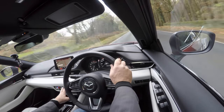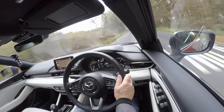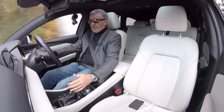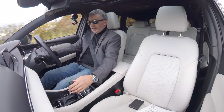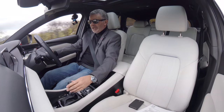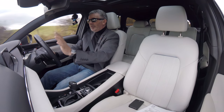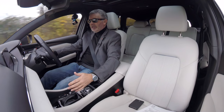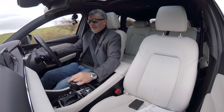So we've got CD there. You've got your climate control there, heated seats. Gearbox there, can we move it over? Yes, so we can move the gear stick over and use it to change up and down. Although that, I find that strange as well. Minus is up and plus is back towards you. I would have thought that would be the other way around.